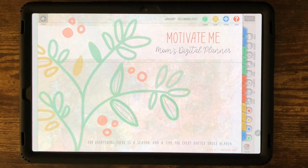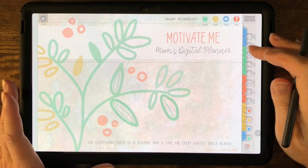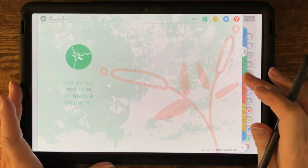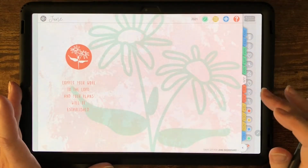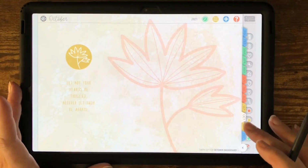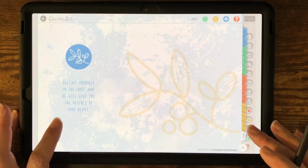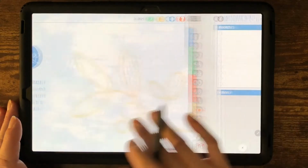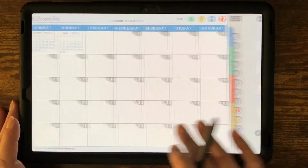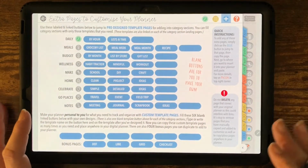As you can see, this planner has a beautiful, soft, seasonal color palette and simple botanical graphics. It comes with 171 original pages that are full of calendars and templates. Oh, it's got templates galore.